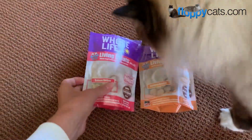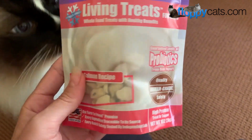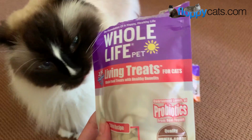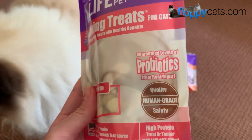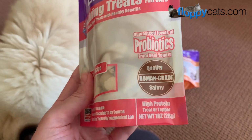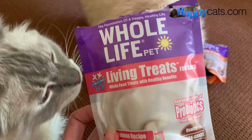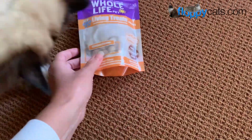And the reason they're called living treats is because they have probiotics in them. Whoa. Yummy, Zerzy. Yummy. So it says guaranteed levels of probiotics from real yogurt. Quality human grade. These are for kitties. They come in a salmon recipe and a chicken recipe.